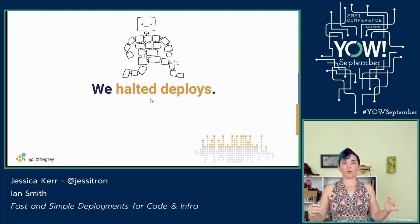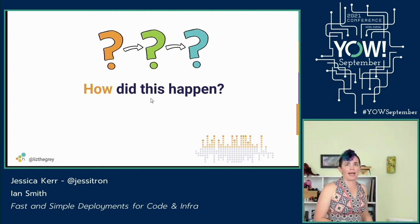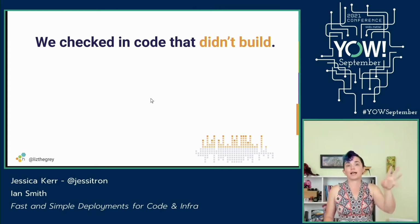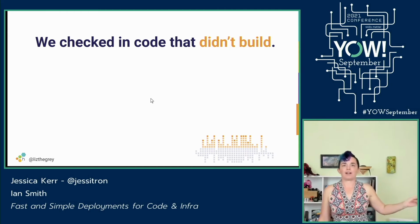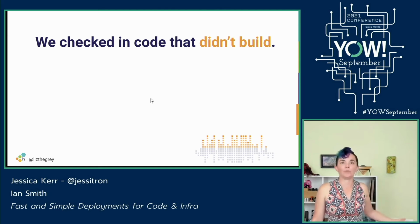So we halted deploys. And here's the thing, we didn't just halt deploys, we halted feature development. Don't work on that. Look at how this happened. What can we learn from it? And let's work on that. Well, it turns out that somebody checked in code that didn't build. So we didn't fire them. We're like, oh crap, the system should never take your code that didn't build and tell you it did.